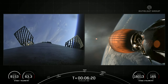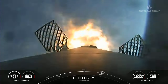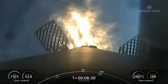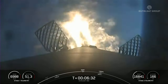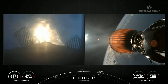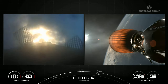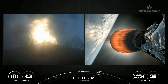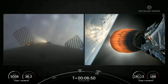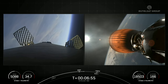Coming up in just about 10 seconds, we should hear Stage 1 entry burn startup. And there's that confirmation of the Stage 1 entry burn on our Falcon 9 first stage. Stage 1 entry burn shutdown. And there's confirmation of completion of the Stage 1 entry burn for our Falcon 9 booster, which is on the left-hand side of your screen.